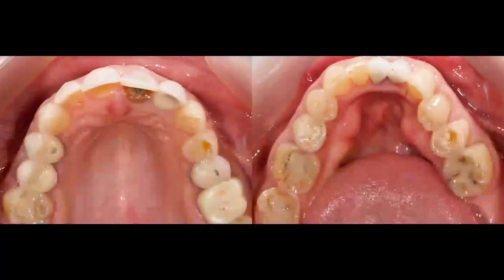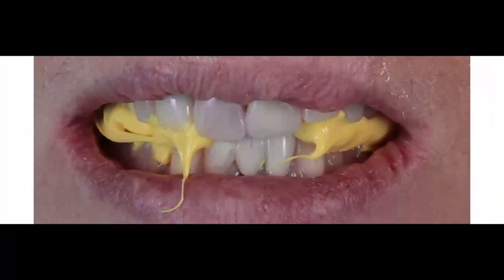So in her case, here we have a pretty much bombed out occlusion as well. And here I did take the registration with a jig that I bonded behind her front teeth because she's a headhunter. She needs to talk all the time.